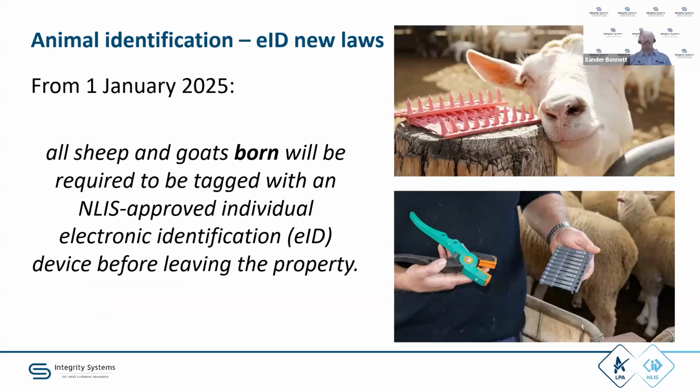Now, new laws are coming into place nationally from Jan 1, 2025. These laws have been introduced by all states and territories as part of Australia's defence against emergency animal disease outbreaks. Cattle have been individually electronically tagged for a number of years, and so basically what's happening now is sheep and goats will now be joining cattle in this requirement to be individually electronically tagged. Having all livestock individually tagged makes traceability a lot faster in the event of a food safety issue or a disease outbreak.